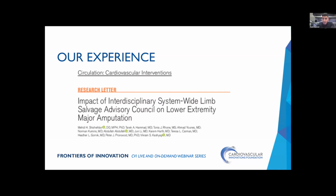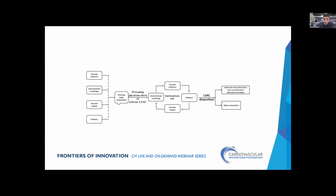So those are critical limb ischemia patients. They're already scheduled by somebody to undergo major amputation. How does the system work? A treating physician elects to activate this Limb Salvage Advisory Council. Then a coordinator activates a team. It will be a virtual meeting. One of the team members will prepare an audio-visual presentation.